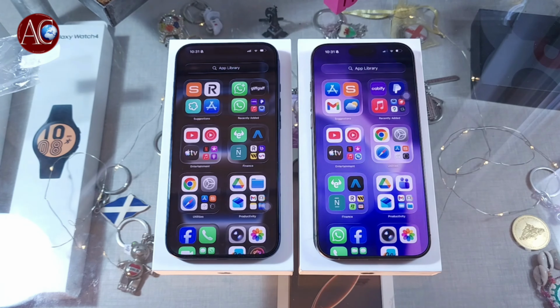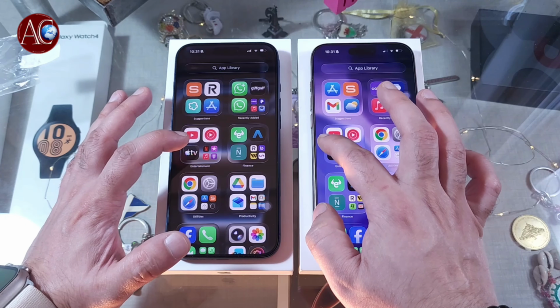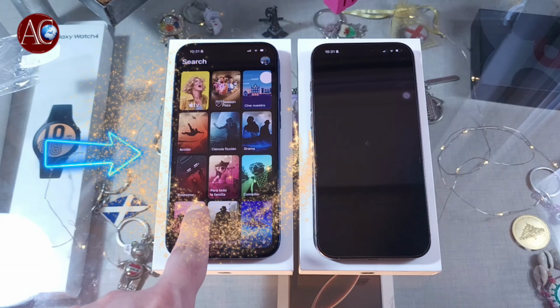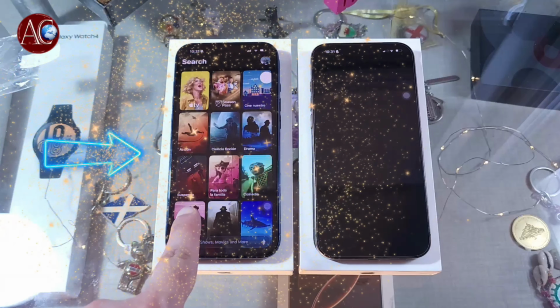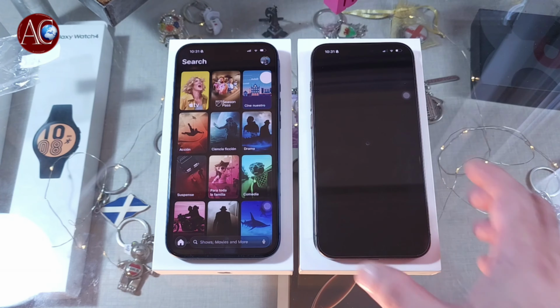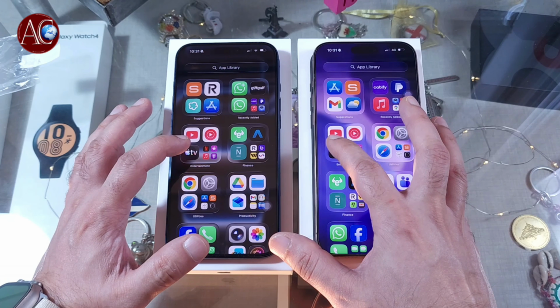After that, we can open Apple TV. Both of them are connected with the same Apple account. In this case, let's see, I can hit here 1, 2 and 3. iPhone 17 Pro Max loads Apple TV faster. This phone is struggling a little bit. Let's see guys, 1, 2 and 3.